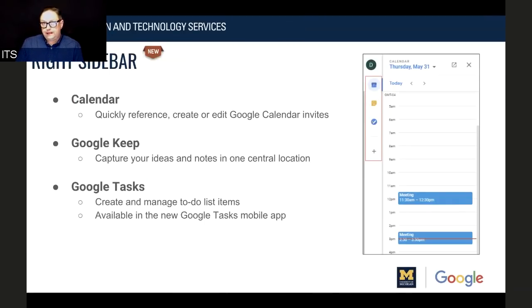If you use Google Keep to capture your ideas or notes, there's a really quick link to that. And then also there are Google Tasks. If you want to keep a simple to-do list that's really for your use, you can do that. And there actually is a new Google Tasks mobile app for both iOS and Android. So if you put something in here, you'll very easily see it on your mobile device, all on one to-do system.